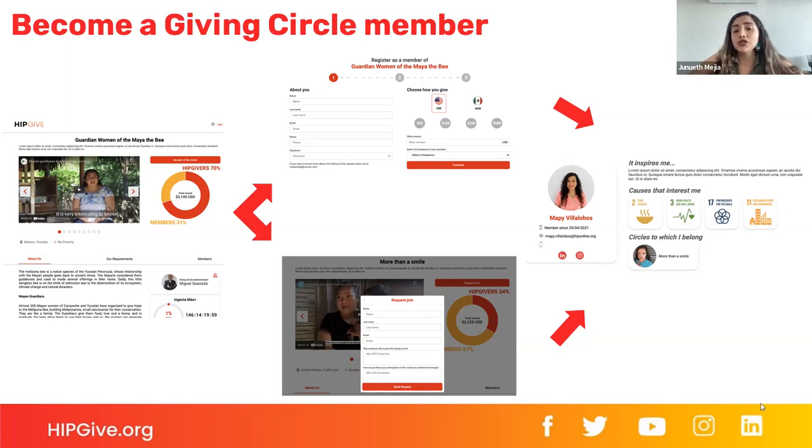But if it's a closed Giving Circle, you will have to request to join. And the organization has already set a couple of questions to see if it's a good fit for you. So you will receive an answer from them if they accept you to join the Giving Circle. And once they accept you, you will be able as well to create your profile and share it with many more people around this Giving Circle and invite them to join.